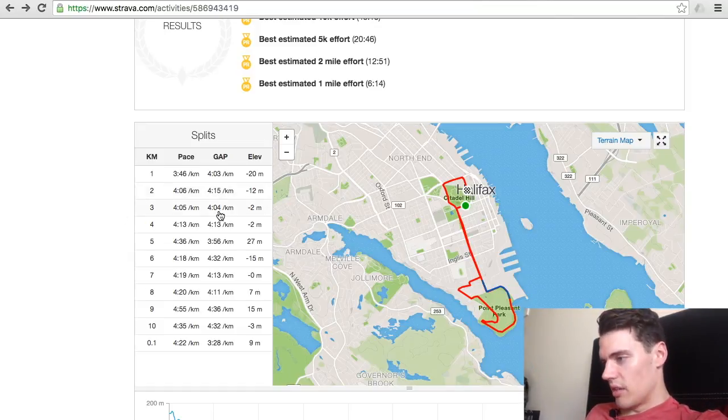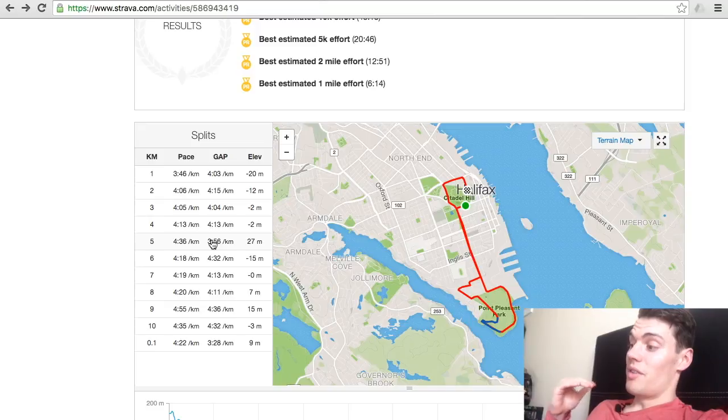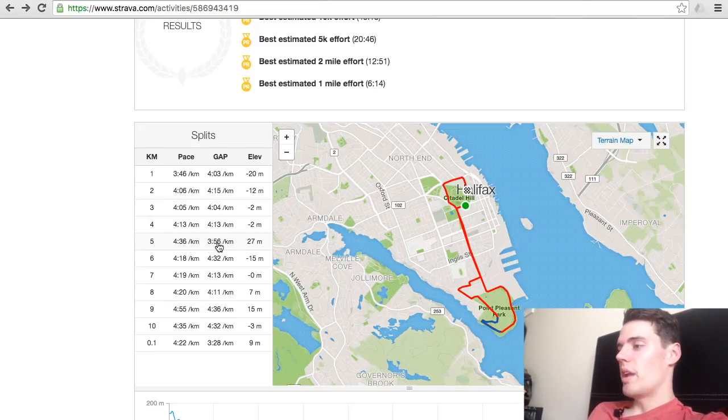And one thing that sticks out to me is how I'm a 3:56 pace here on this weird corner thing right here. So a 3:56 pace, and I remember the race, it was actually a very steep climb right here. And what this is telling me is that I'm actually pushing way too hard up this hill. And as you can see, at the very next kilometer, back on the downhill, I'm a 4:30. So I dropped my pace off massively.